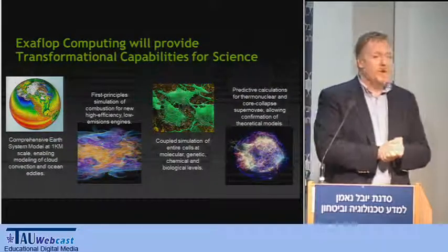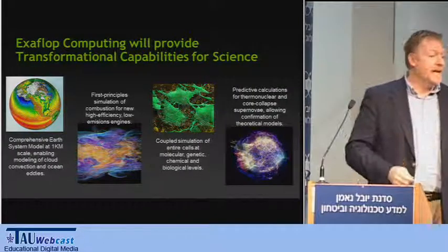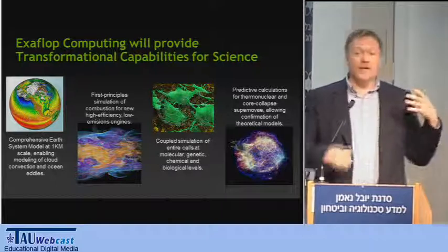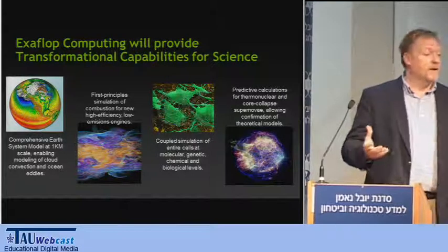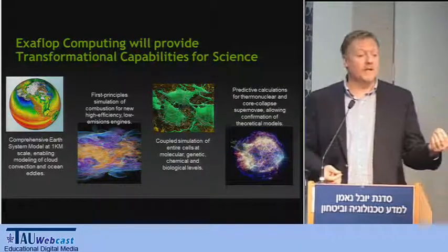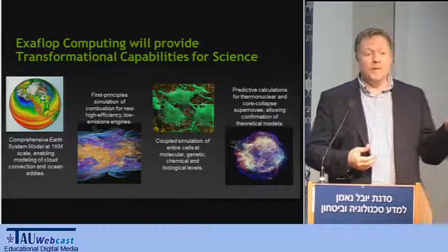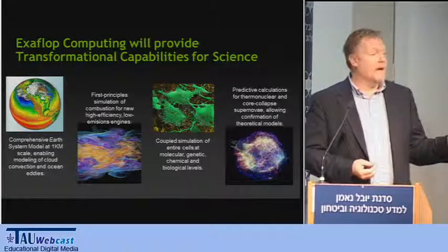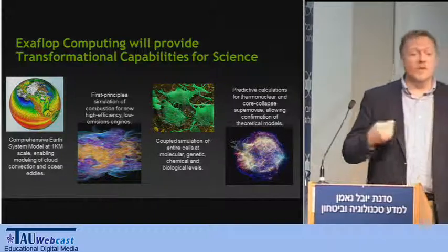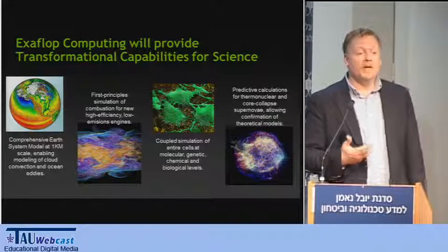So there are good reasons to try to get to exaflop level of computing. There are problems that can be solved only with an exaflop computer. In order to simulate a global Earth model at a fine enough resolution to capture ocean eddies and cloud convection, you actually need a 1 kilometer grid, and with a multidisciplinary application, you need an exaflop of performance to do that. To simulate an internal combustion engine with full fidelity using large eddy simulation actually requires an exaflop of computation.